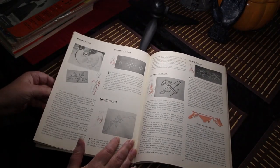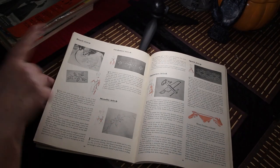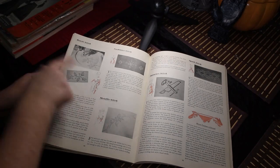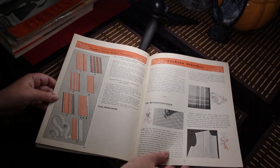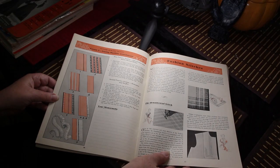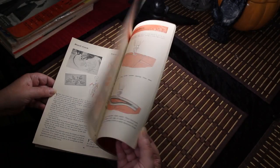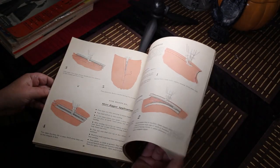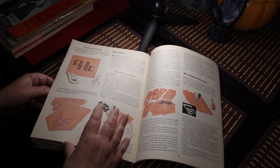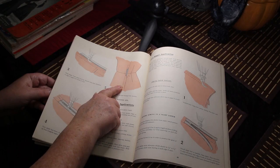It also gets into, if your machine comes with the embroidery attachment, fancy things like how to embroider on your machine. A whole bunch of things. So this was part manual and part how to do things on your machine. Putting in zippers. Oh, actually that's really good, that's a really good step-by-step tutorial.